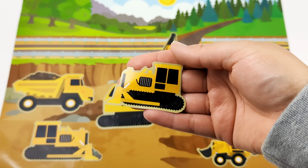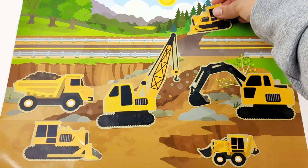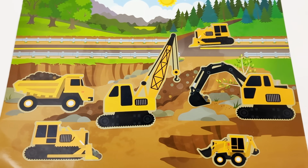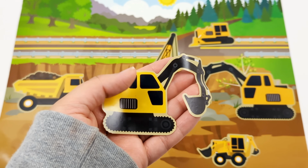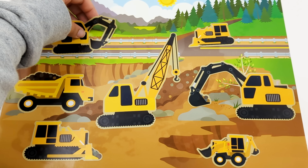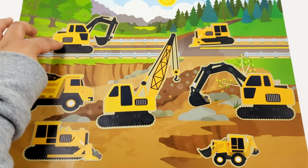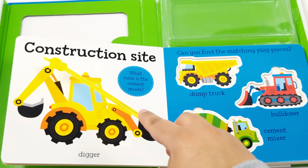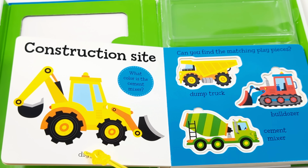Here is another backhoe. I think I'm going to add it to the road. I think it's driving to get into the construction site. And here is another excavator. This excavator is also driving down the road to get into the construction site. And here is a digger.